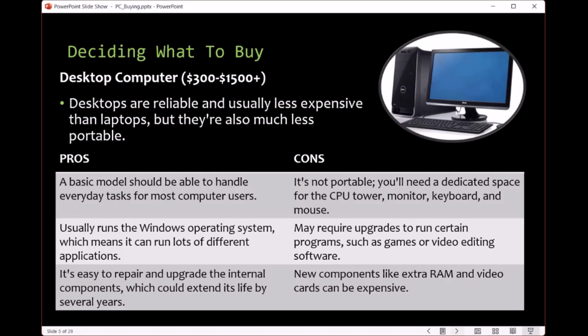So first of all, let's look at desktops. They range probably $300 to $1,500. They're reliable. They're usually less expensive than laptops, but they're also much less portable. I think we all know one of the main things about desktops is they're easy to repair, they're easy to upgrade, change out internal components, and you could extend the life of the desktop by several years compared to, say, a laptop.